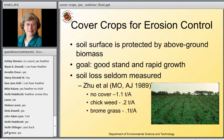So first let's look at erosion control. I've got a little slide down there of a wonderful, vigorous cover crop. The beauty of it is if you get it in on time and you're lucky enough that year to get adequate rainfall, you really will get a very protective vegetative cover over the surface.